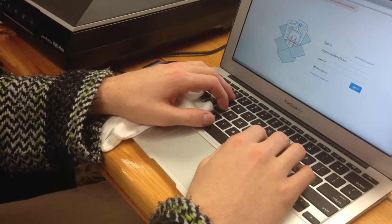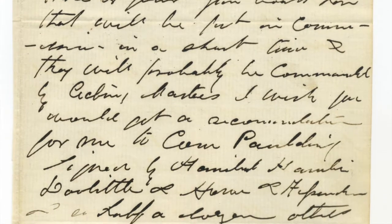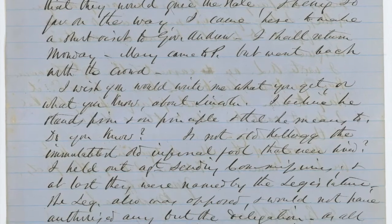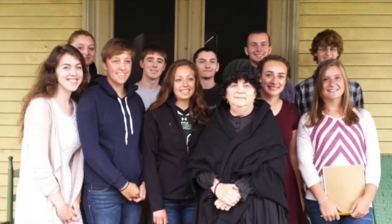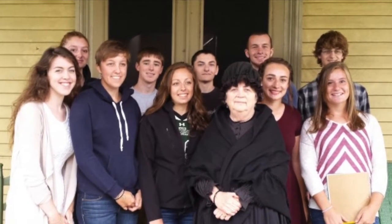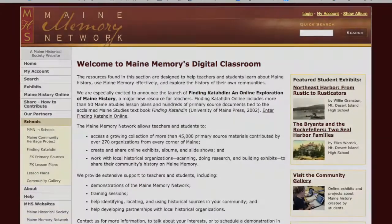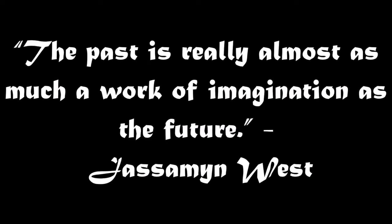Back at school, students transcribe and research the documents, using problem-solving to decipher cryptic handwriting and piece together the stories of various individuals in the Washburn family. The story they discover and then tell the world of how one local family shaped the Civil War will help present and future historians in Maine and beyond. Along the way, students realize that the past is really almost as much a work of the imagination as the future. And is it working?